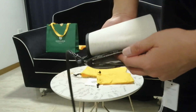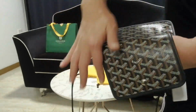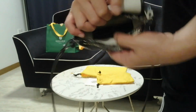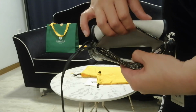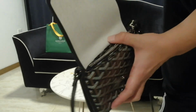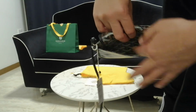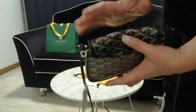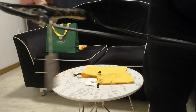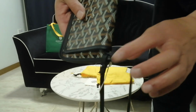This piece is all in canvas, except the sling is in leather, and also the side edges, all these are in calf leather. And also the back, you can see the back portion has another card holder which is in leather. When you close it, at the back, as I mentioned, there is also another pocket, but without any closure or zip. So in total there are 4 portions. And this is how the sling looks like. This is the part where you secure the sling on your back.